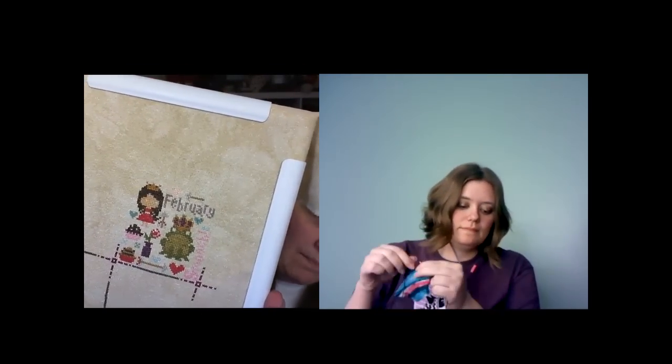So I've just got a couple little things left to do on February, and then I'll work on the frame and try to do January and March at the same time, because March will come out this weekend. And I like it. I love it. It's not for me, so obviously.